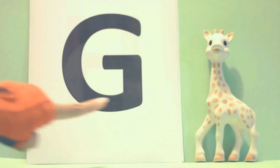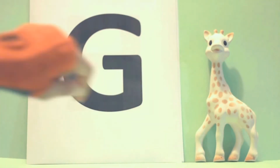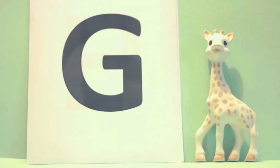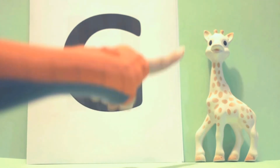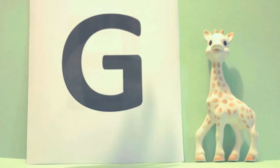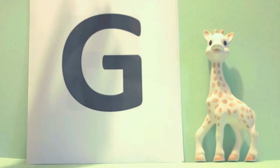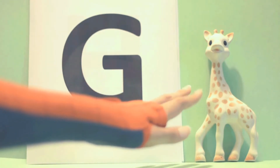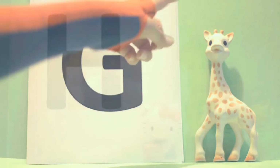G is for giraffe. You see the long neck on the giraffe? Giraffes like to eat leaves, especially when they're on the trees, because for giraffes, those leaves are yummy. That's why giraffes have long necks, so that they can reach up to the trees and have the leaves. Giraffes are kind of beige with orange dots.